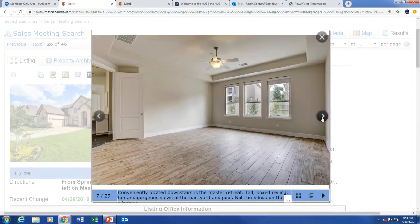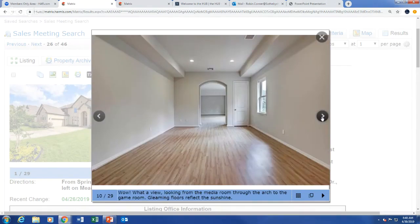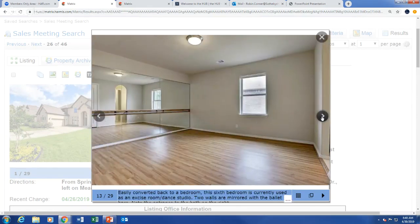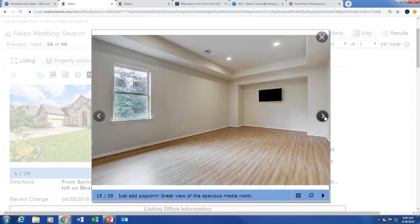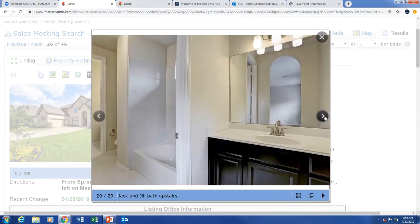Anyway, in one room, they mirrored and put ballet bars up, so it could be an exercise studio or meditation, you know, whatever you want to use it for. Game room, media room, it's just got everything. It's freshly painted, beautiful living wood floors, ready to go. Right across from the Exxon campus, you can walk. If you work for Exxon, you can walk to work.